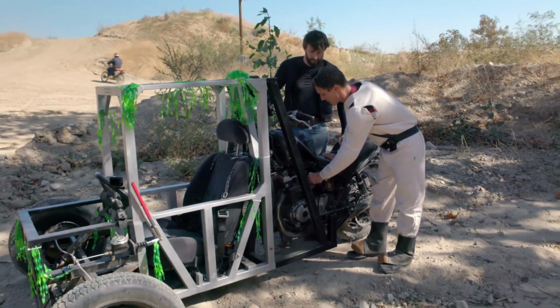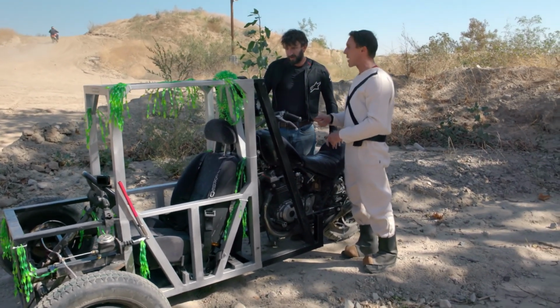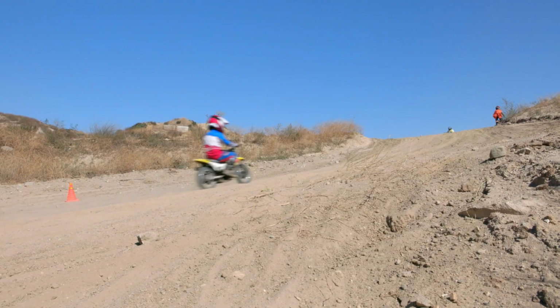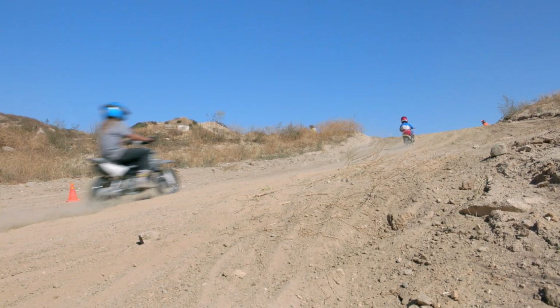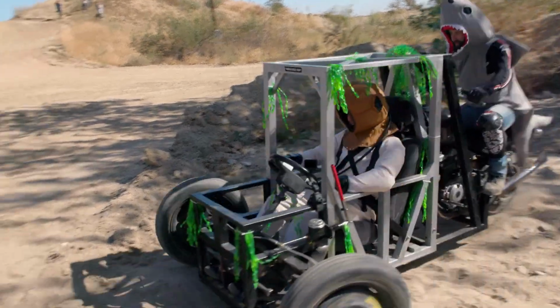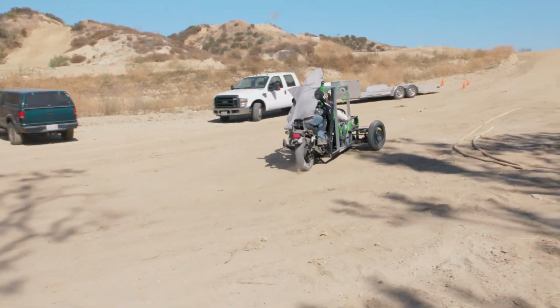There we go. That's a good sign. All right, so it wasn't running well at high RPMs, but we need to put it under load. Maybe just run it up this hill. I mean, these little kids are going up it, so we better be able to. Seems like we should be able to do that. Fingers crossed for a little bit more performance. Okay, ready? Yeah, man. I'm gonna give it the sauce.